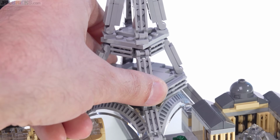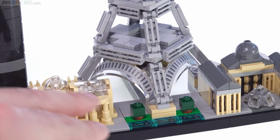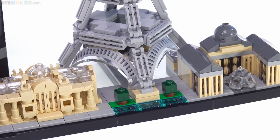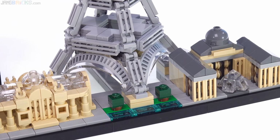Also, this is placed at a 45-degree angle relative to the base, and it is completely secure. No illegal building techniques used there. Nothing is forced. Nothing is loose. It's very secure to its base.